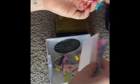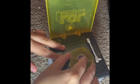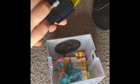Then I also got these ones. I have the little disc that's supposed to go up here to play music. Discs inside here. These ones are nice too. They have the hair. These ones, the hair just doesn't come off. She's a cool one. This little disc goes on top. And one of the batteries. And the batteries are in it. It makes noise.